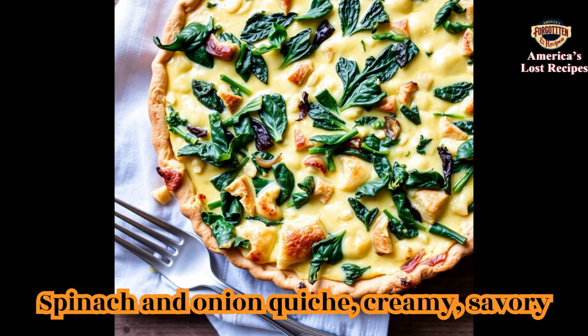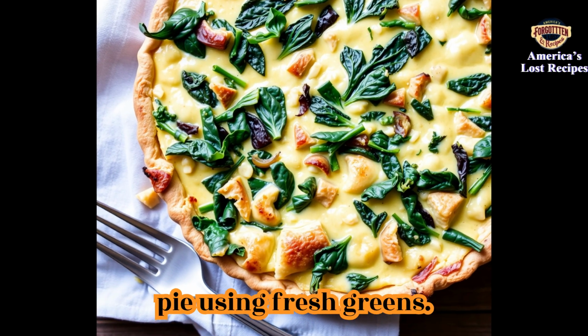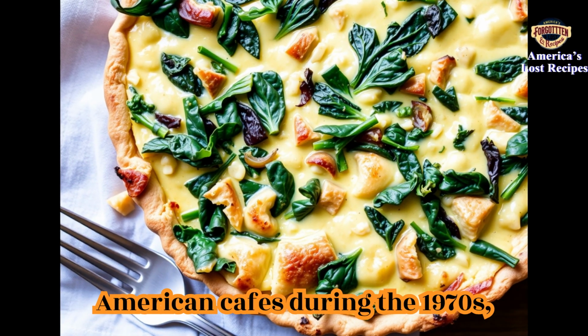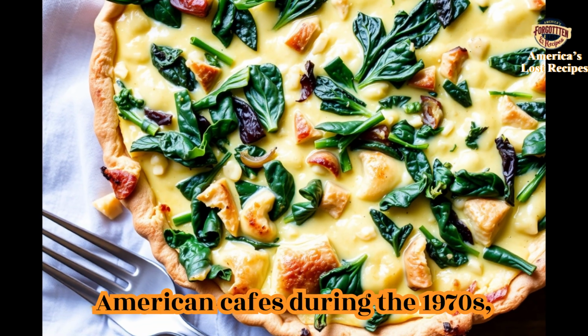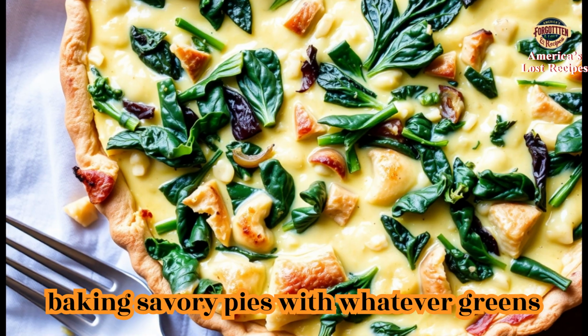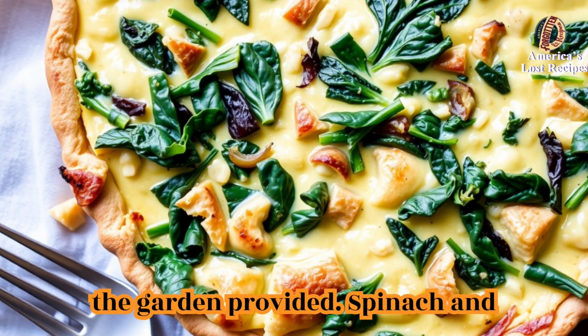Spinach and onion quiche, a creamy, savory pie using fresh greens. Before quiche became a brunch staple in American cafes during the 1970s, humble farmhouse kitchens were already baking savory pies with whatever greens the garden provided.